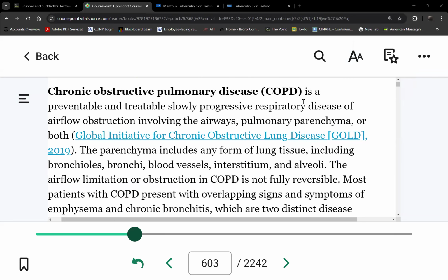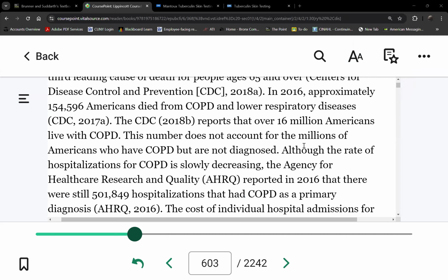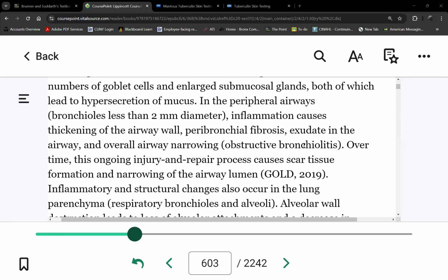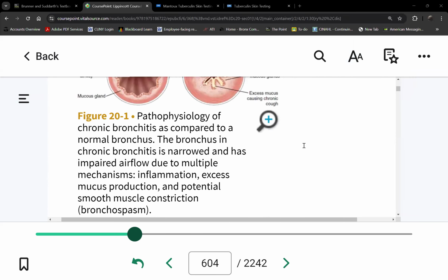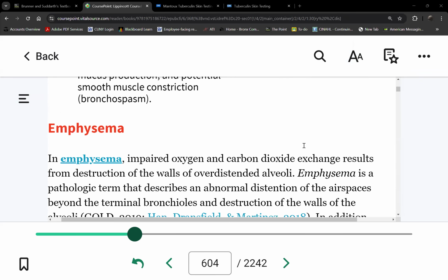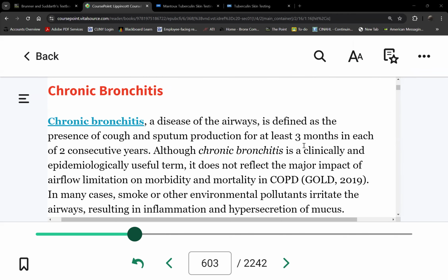COPD. There are two types of COPD. We have chronic bronchitis and emphysema. So this is chronic, just like heart failure. There is no cure unless you, of course, get a lung transplant.